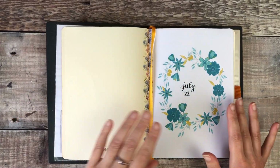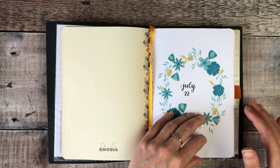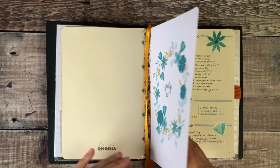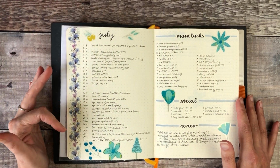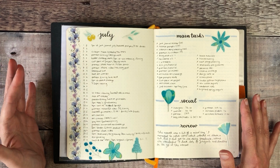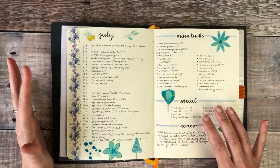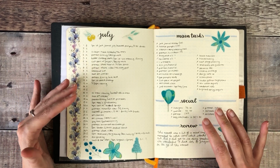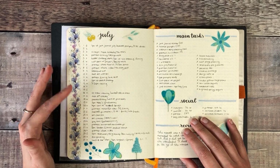So this was my setup for July. I shared in the last bullet journal video how this looked without any of the writing in it, just at the setup stage. So this was my calendar for the month. And I just make a note if I've got any calls, appointments, deadlines coming up, or just make a note of some of the things perhaps that I've been working on throughout the course of that day.